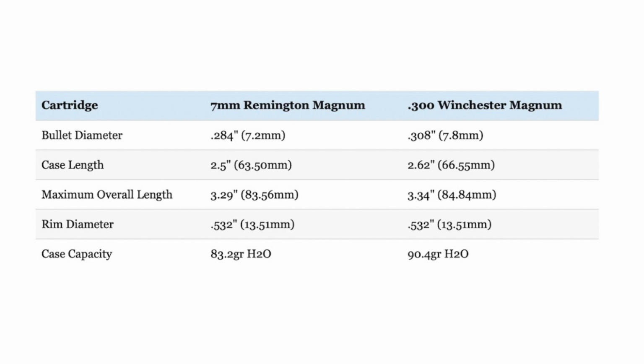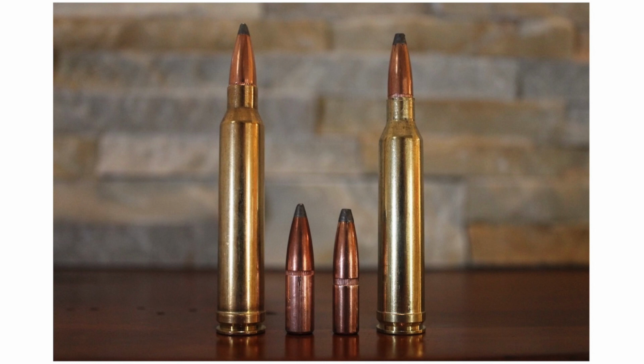Though they both have the same rim diameter and are very similar in overall length, the longer case length and advantage of shoulder placement on the 300 Win Mag gives that cartridge a 5 to 8% advantage in powder capacity over the 7mm Remington Magnum. As you would probably expect from the fact that the two cartridges are so similar in overall size, the ballistics of the 7mm Rem Mag and 300 Win Mag are also both very similar.